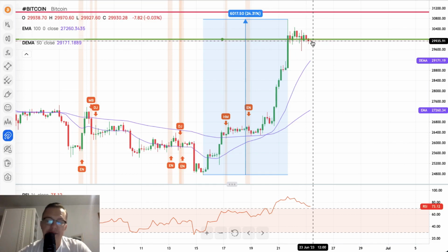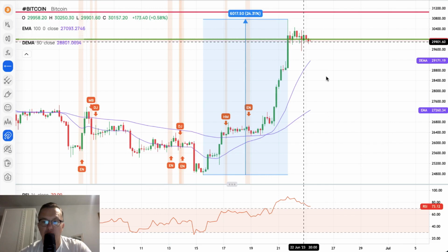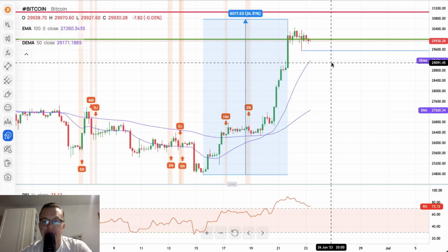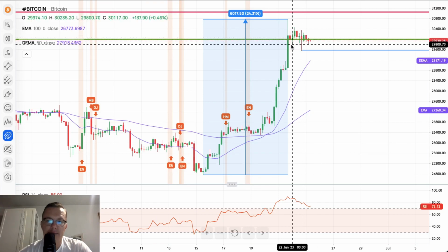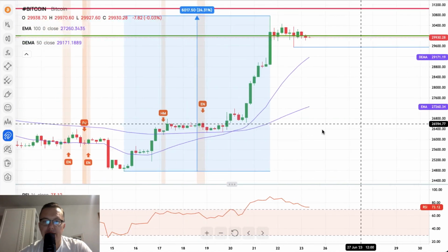Now the level of 30,000, the psychological level, will be considered as a support, and the local low at 29,556 will be considered as a local intraday technical support, of course, right? So we have a bullish pressure, short-term bullish pressure from the downside. We can see it right now. The market apparently consolidates around the level of 29,800. Nevertheless, what we are waiting for is a breakout to the upside.